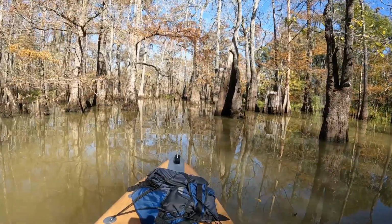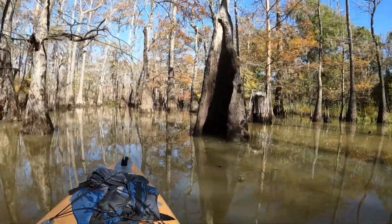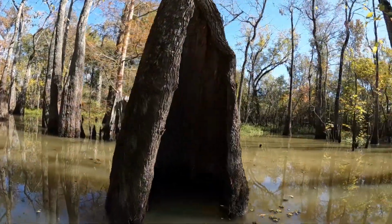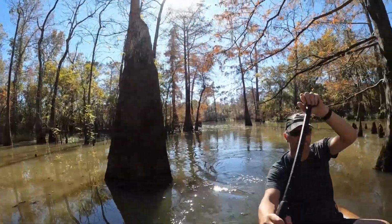So we're out on the Big Thicket National Preserve. It's a paddling trail called Kountze Lake to Scatterman Trail. This has got to be probably one of my most favorite places we've paddled so far. Yeah, it was beautiful. We really like Caddo Lake.